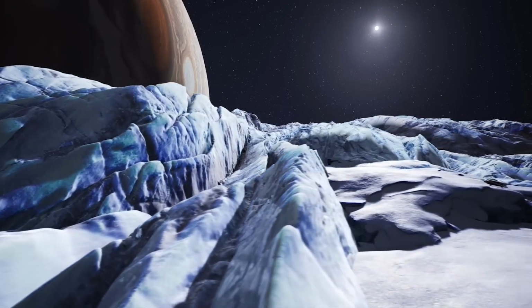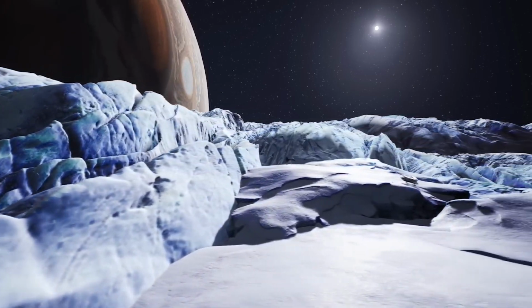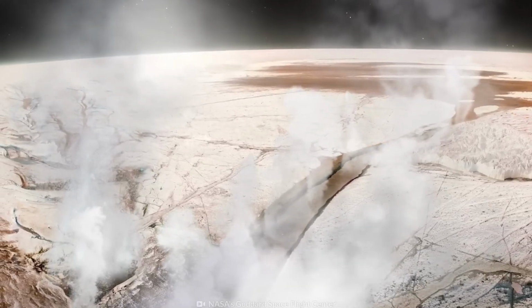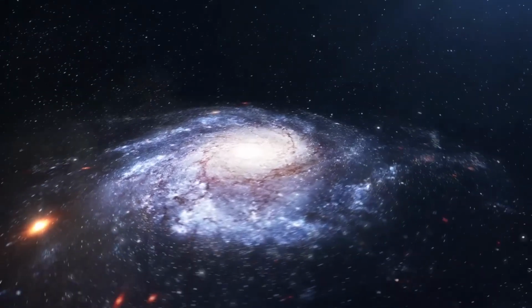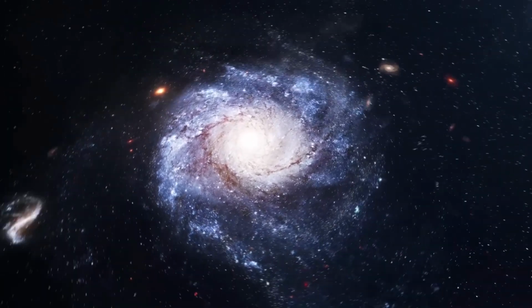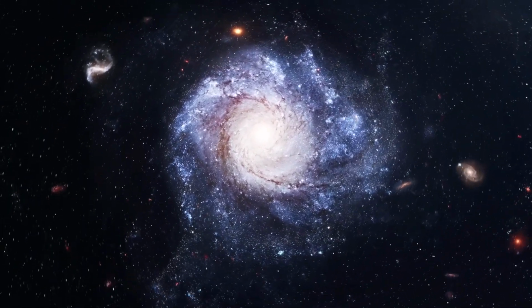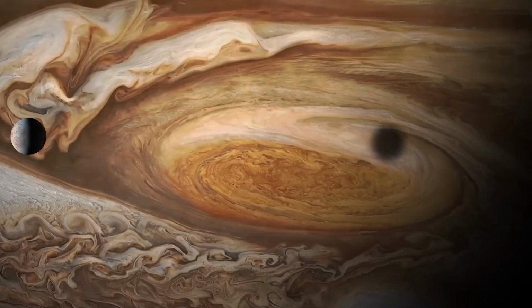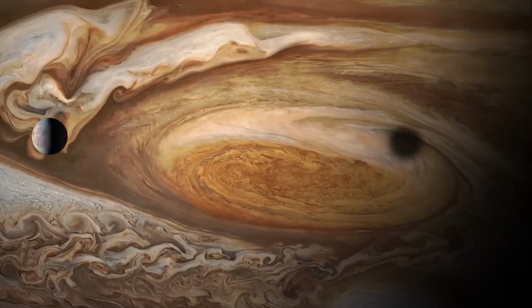And here's the haunting part. The discovery might already have been made. For all we know, Europa's plumes are spraying secrets into space at this very moment, waiting for us to catch them. Maybe the universe has been alive all along, and we've just been too blind or too scared to see it. Europa is more than a ball of ice orbiting Jupiter.